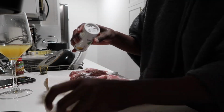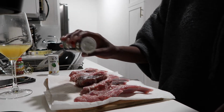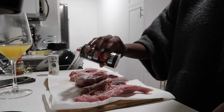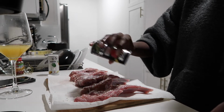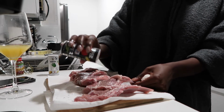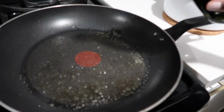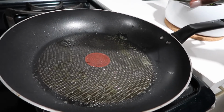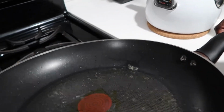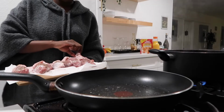Salt. Gonna put some salt everywhere. Sprinkle some pepper on there. So now I'm just going to pour some olive oil inside the pan for the lamb chops, just for it to get hot, so that when I put the lamb chops in, it's gonna be nice and sizzled.